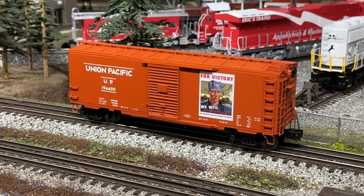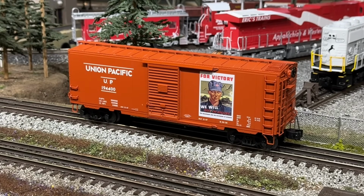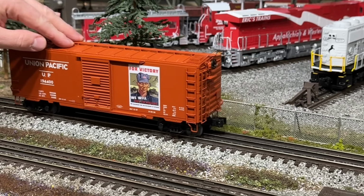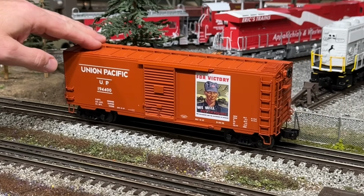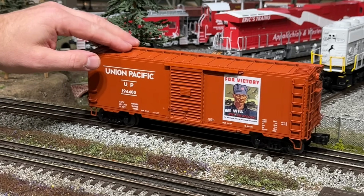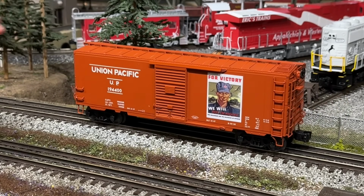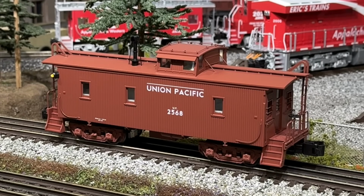That has sounds as well. Now, this is not a programmable car. You can't control it from the Legacy remote or anything like that, but it does have automated sounds when it's in motion, like so. Pretty cool. And then we have the fourth and final sound-equipped car, the Caboose.